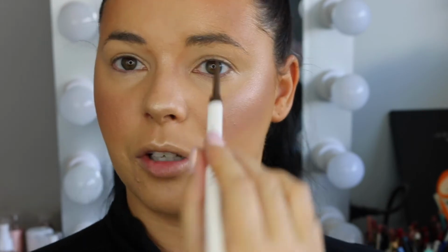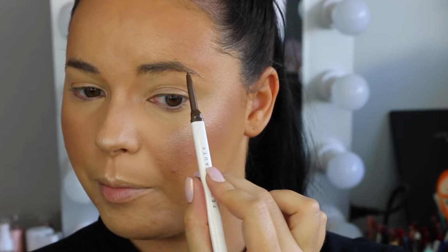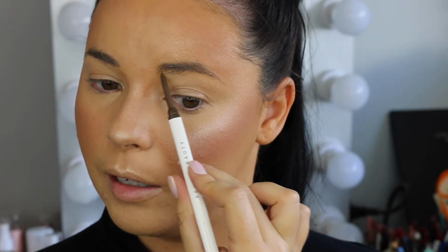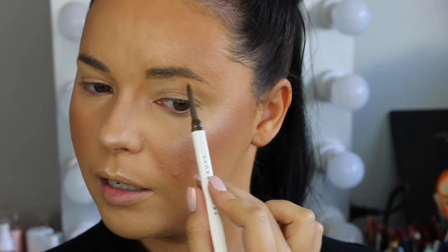Okay, so I'm going to zoom you in now so we can get up close and do the brows and the eyes. So for the brows today, I'm going to be using the Fenty Beauty Brow Definer. So this is the Brow MVP Ultra Fine Brow Pencil and Styler. So I've got the shade Dark Brown. So I'm just going to go underneath the brow first and just map out the shape that I want to create.